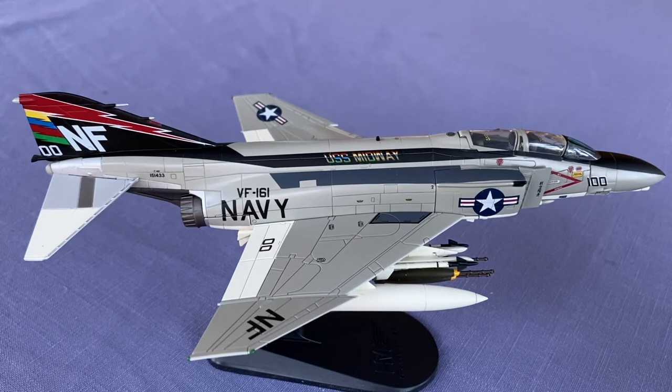From May to October 1986, the squadron relocated to NAS Lemoore for transition training in the F/A-18A Hornet and redesignation as a strike fighter squadron, VFA-161. VF-161 was one of only two F-4 fighter squadrons to be assigned the VFA designation.